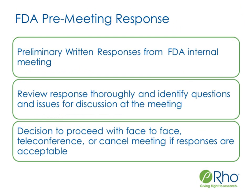So you should receive FDA's preliminary written responses prior to the meeting, although the timing could be days or even minutes before the meeting. The timing of the responses often depends on the FDA review division. Once you've received FDA's feedback, make sure to thoroughly review the responses and identify any outstanding questions and issues for discussion at the meeting. After reviewing the responses, be prepared to decide whether to proceed with a face-to-face meeting, a teleconference, or alternatively, you may decide to cancel the meeting if you determine the agency's responses are acceptable and no further clarification or discussion is needed.